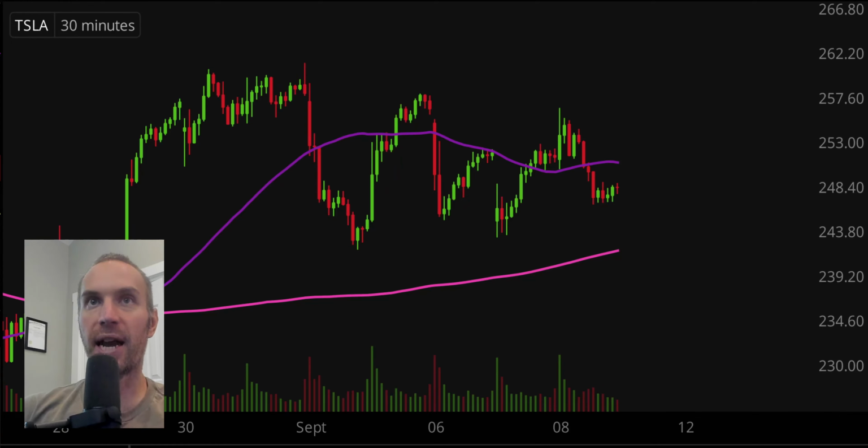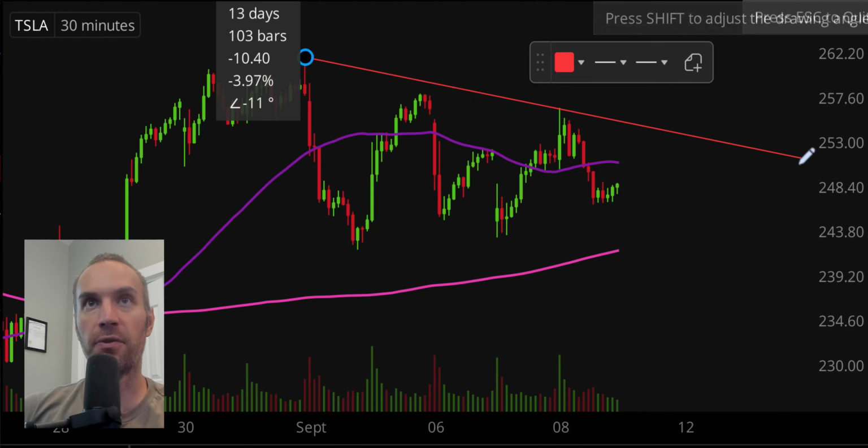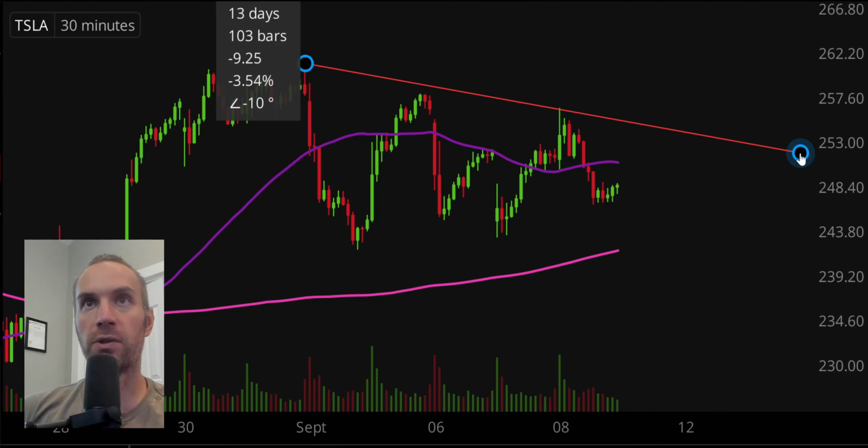And given that it's Friday, I just want to establish some kind of overarching trend lines that I think a lot of people will be watching next week, myself included. The first key level being this trend line right here of resistance, and nothing fancy here, just connecting a couple of the key overarching levels. Let me get a little more exact.